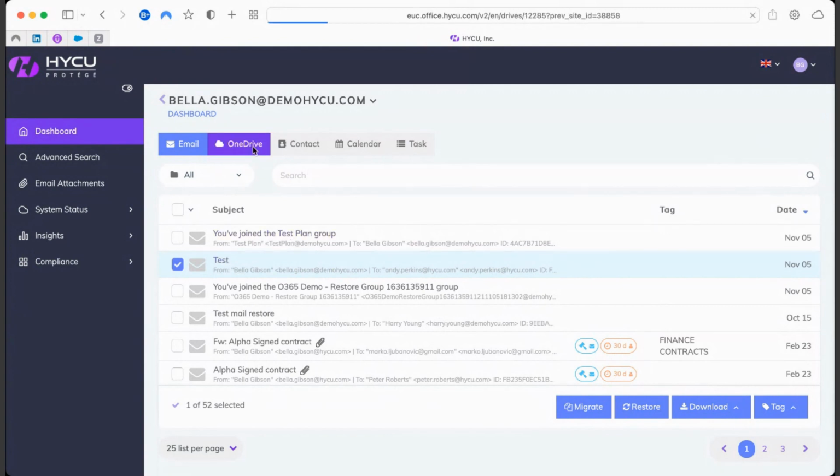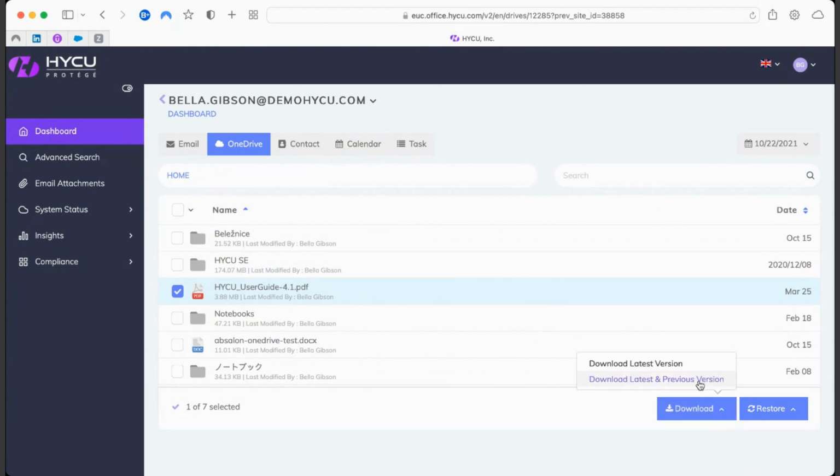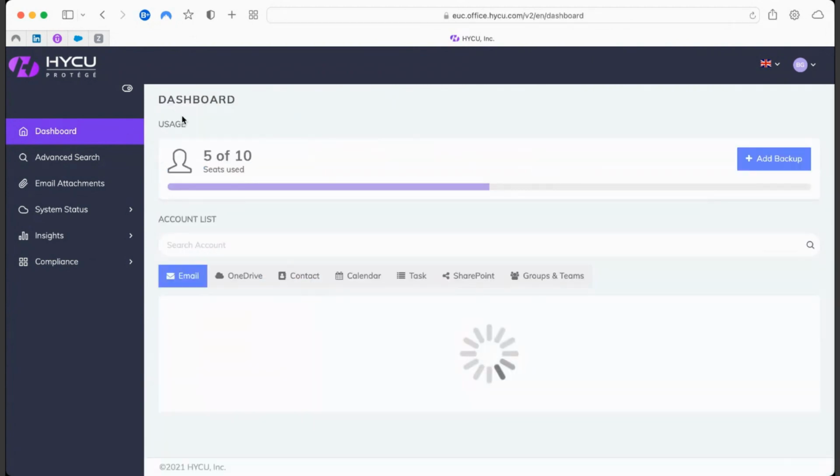And with OneDrive, with SharePoint, with Teams, we also do data versioning, which means if you choose to download or restore, we have a previous version along with the latest one. And the same thing goes with the restores as well. So that's pretty much from the restore aspects.